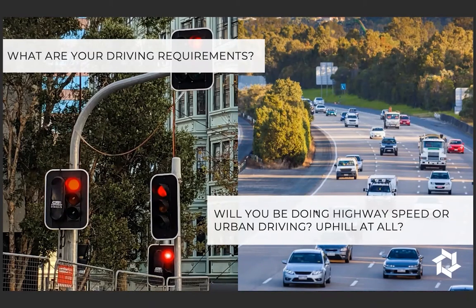What do you think, Peter? Sorry, mouthful of Easter egg. For me, the notion of range is almost redundant in an urban context because charge points are so close together. You almost have to want to run out of range to run out.